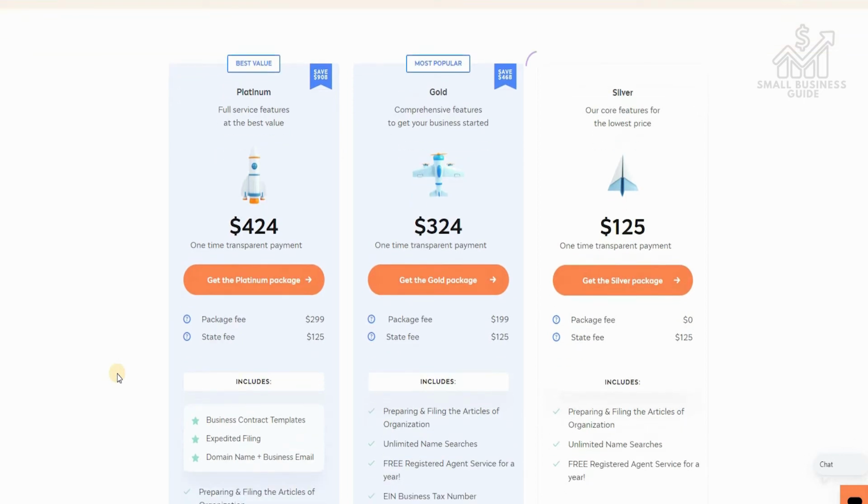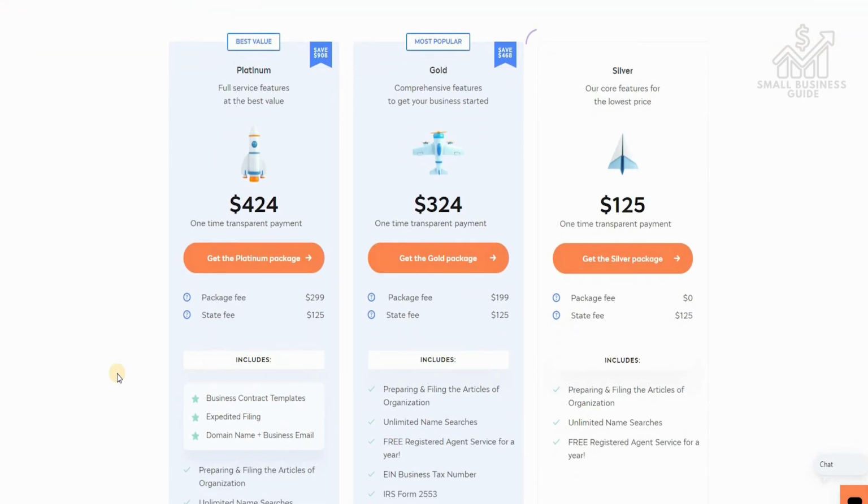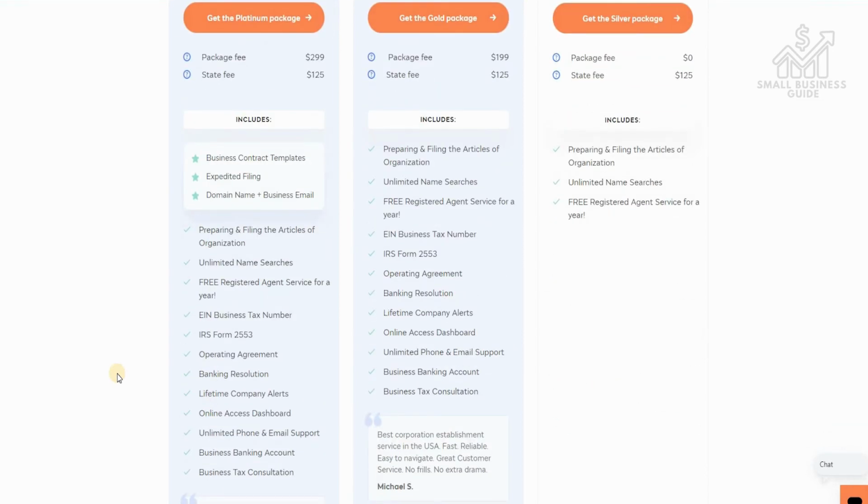Now, personally speaking, I feel that platinum is the one that you should go for, and the reason for that is because it contains a lot of important features that you need in support and assistance with. And obviously, once you have an organization that is supporting you and guiding you with that information, it becomes relatively a lot easier to do your work, because you're going to have a lot on your plate initially as you start your organization. Now, you will get, for example, the business contract templates, you'll get your domain name and your business email. They'll prepare and file the article of organization. You get unlimited name searches as well as free registered agent service for a year.